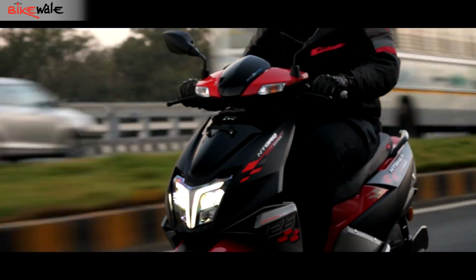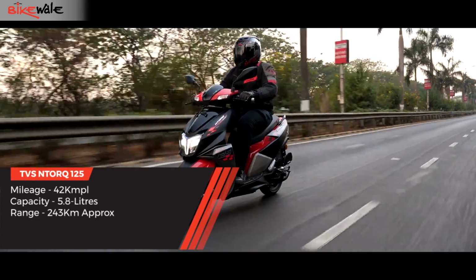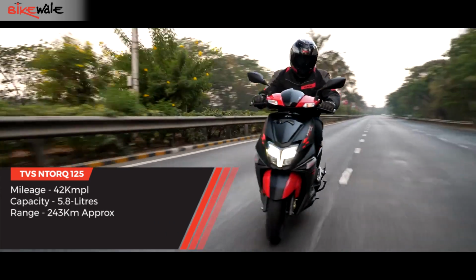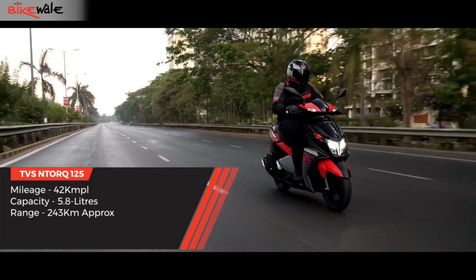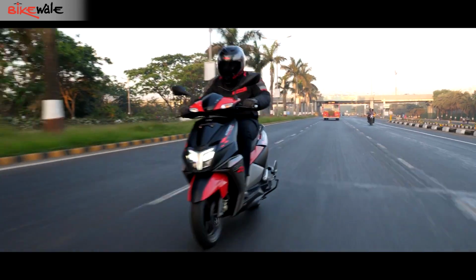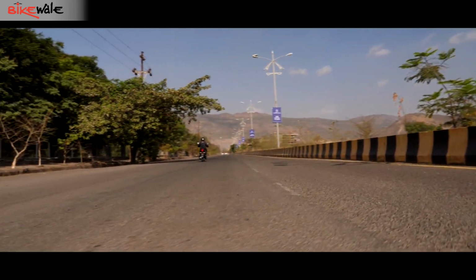On our test route, the Ntorq 125 returned an average of around 42 km per litre when ridden sanely, which means with its 5.8 litre fuel tank, the scooter could travel roughly 243 km. Although that number might be lower as you twist the throttle and enjoy the performance the Ntorq has to offer.